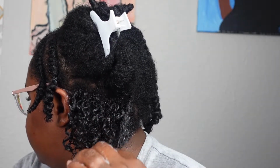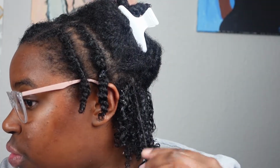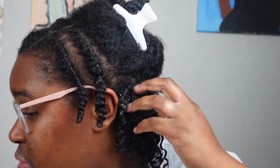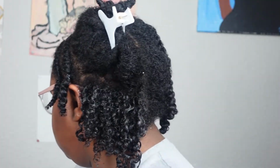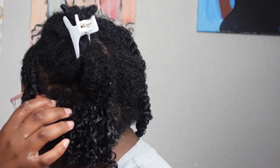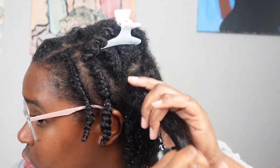I did go ahead and shingle as well, just to kind of set those individual curls into place. And as soon as I saw this, I knew that my entire head was gonna look amazing because of how curly my hair was.